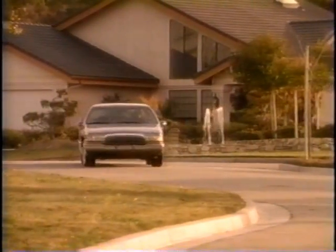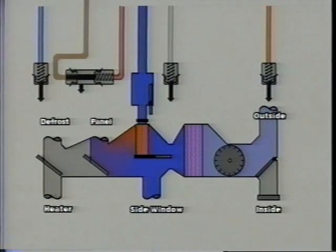Only after the delay has ended and the interior air has cooled enough to contribute to further cool down does the microprocessor close the air recirculation valve.